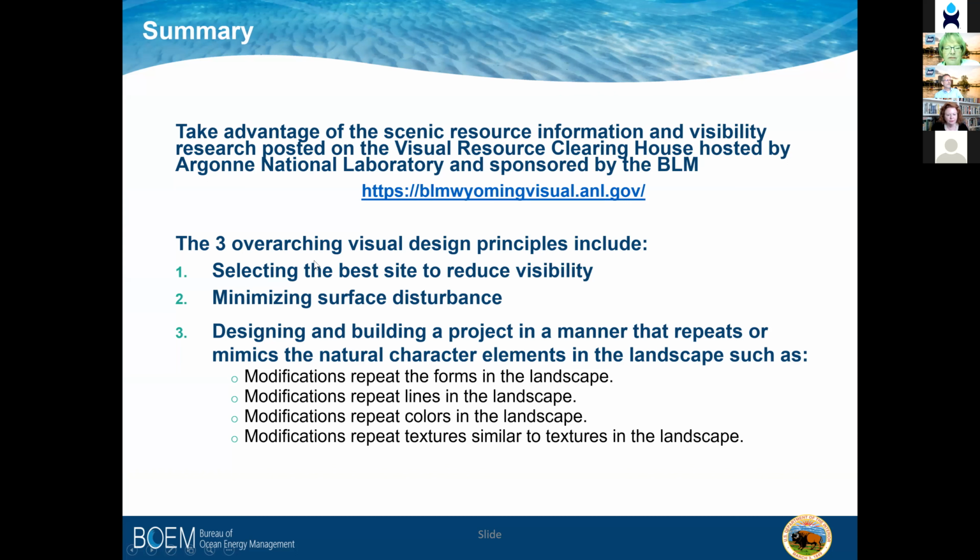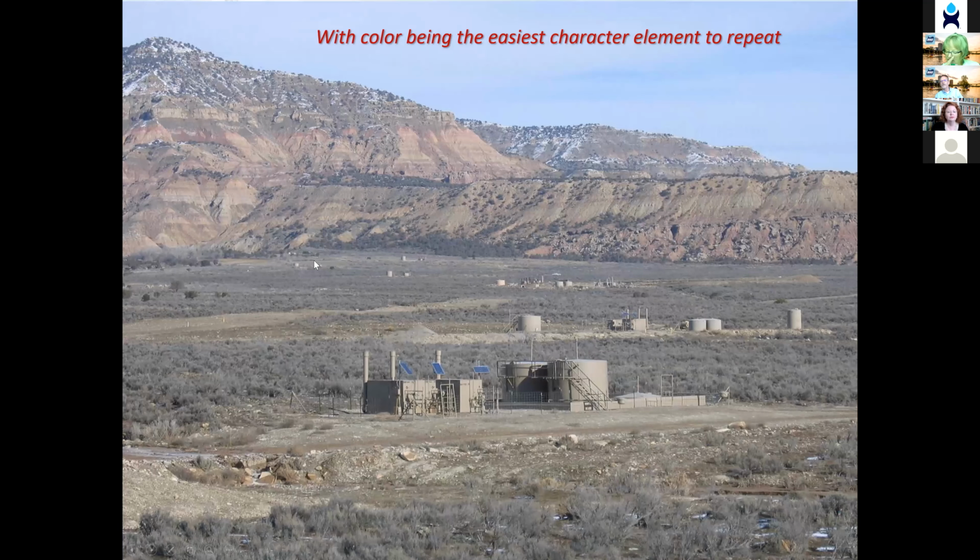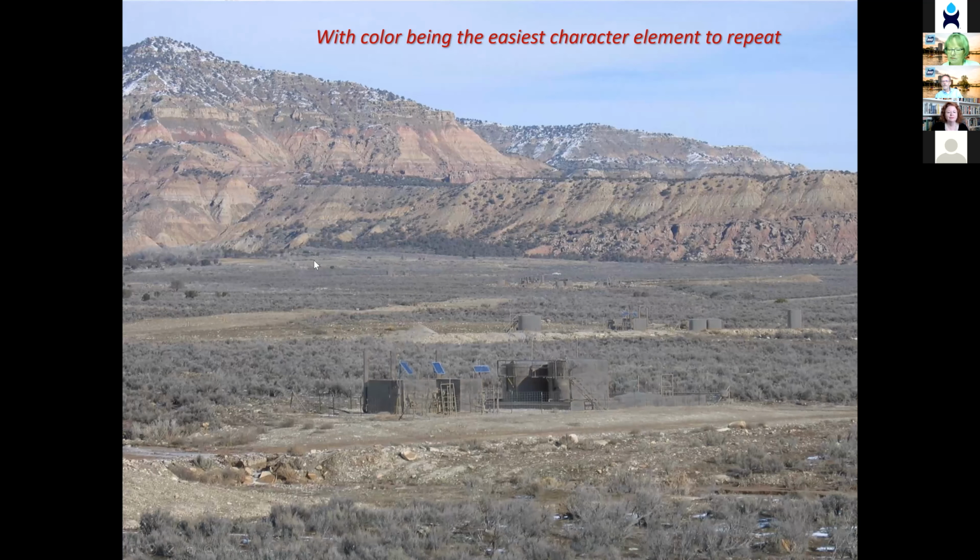And just remember the three arching design principles: selecting the best site, looking at the visual absorption capability the landscape provides to you, minimizing the surface disturbance, and designing the features to repeat the natural forms, lines, colors, and textures of the landscape. And just to reemphasize, color is the easiest, and it's very easy to pick the wrong color. But it's not hard to pick the right color.